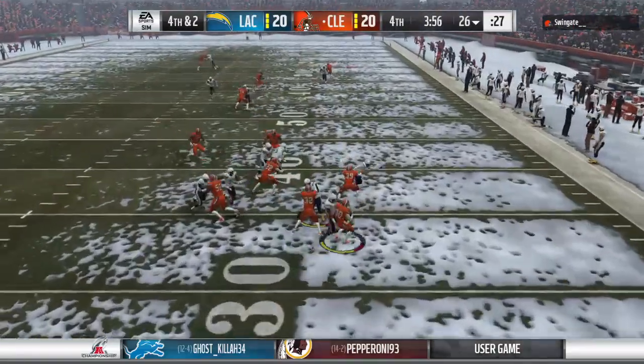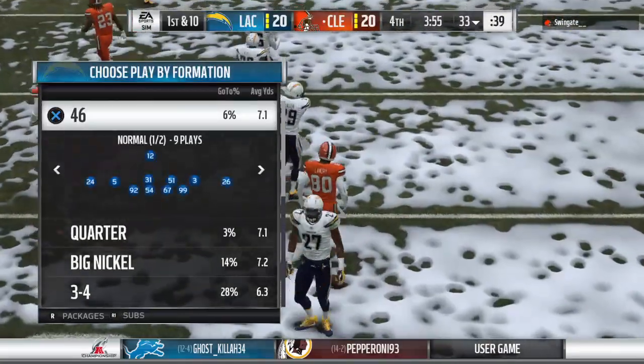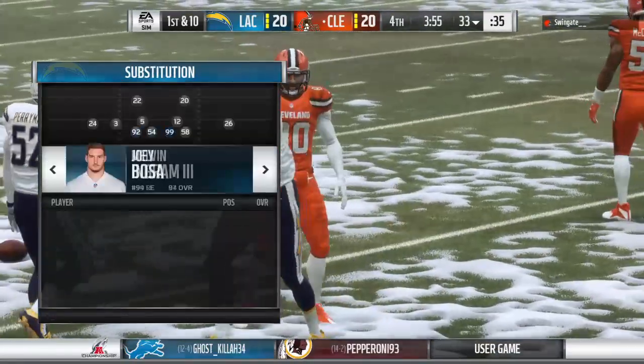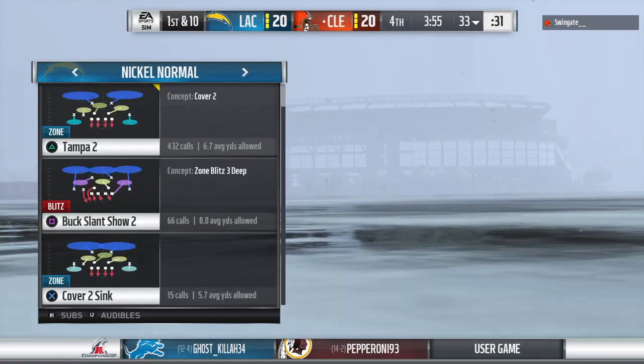Landry now on the return. It's a 47-yard punt, but they did give up 10 on the return. And the Browns will take over. Probably about to score a fucking touchdown to be real. Here comes the Browns offense back onto the field.